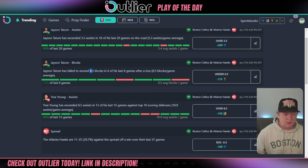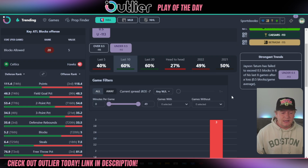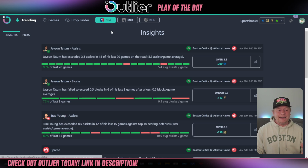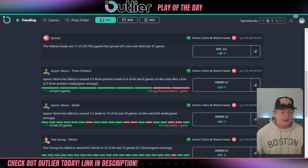Tatum has failed to exceed 0.5 blocks in 6 of his last 8 games after a loss. If we go into this and see how much he's been blocking, he has been blocking as of late, so that kind of turns me off right away. But you guys can see how easy it is to get sort of an idea, really build some momentum, and then boom, I don't really like that pick anymore. So this is kind of real time going through and looking in and seeing what we have to actually work with here.